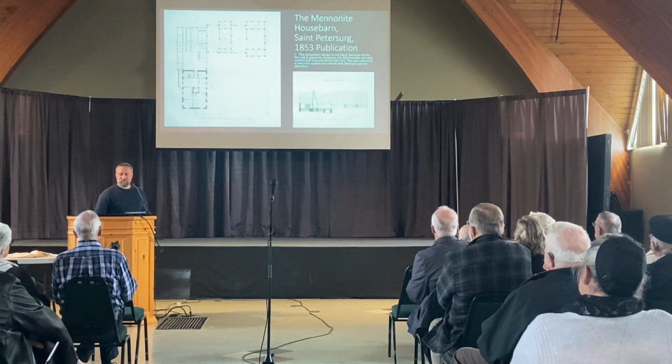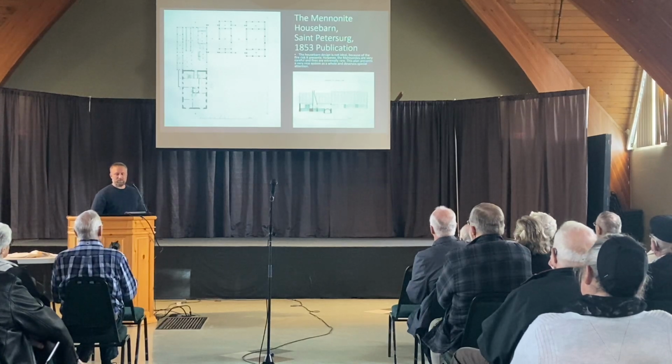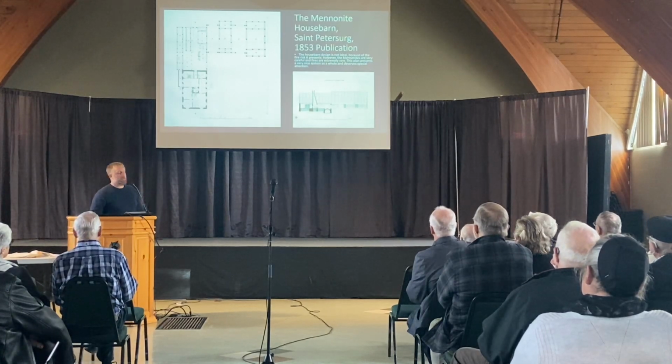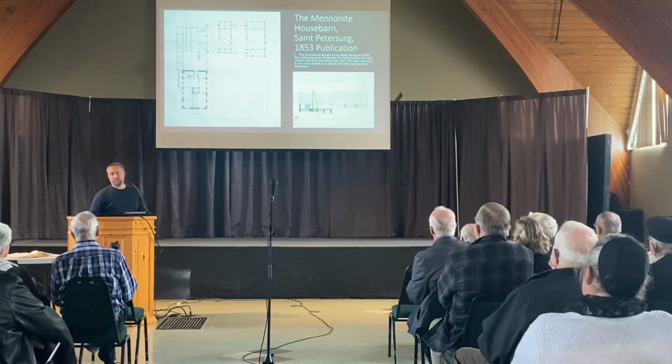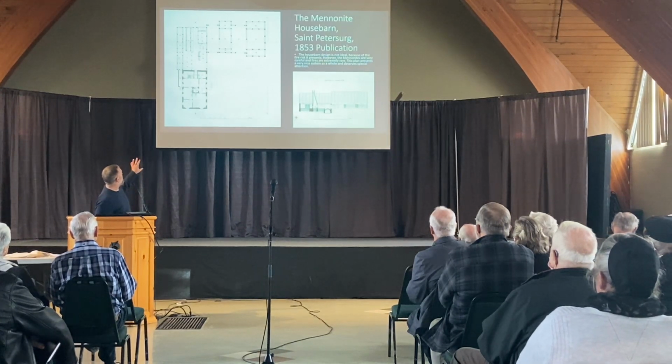And now we're going to move on past that map, look at a couple more pictures. This is a picture, again, from Russian archives of a Mennonite house barn. So what do the Russians say about the Mennonite house barn? This is a detailed drawing. Each room has a number and it has descriptions on it.